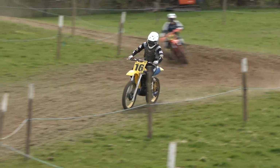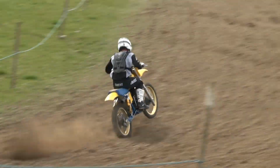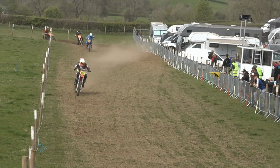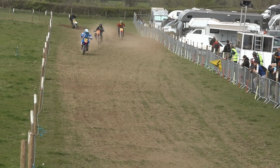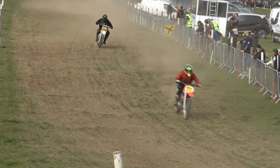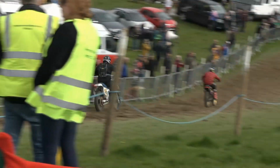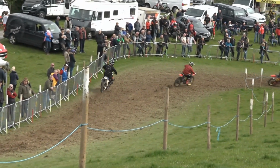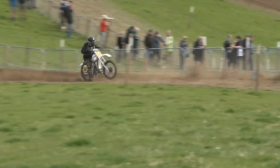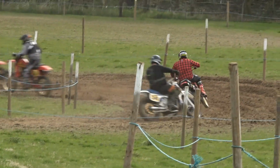There's your third place man, Robert Shuttleworth, on that very quick 4-stroke Yamaha. So he's looking good for a third place finish here, as the rest of the pack make their way through to begin the final lap of this race. 34, just making his way through, is Bradley Walker, and he's riding a big 500 Swedish Husqvarna two-stroker.